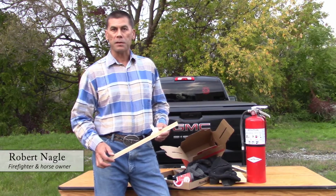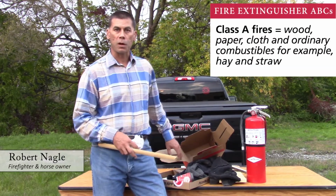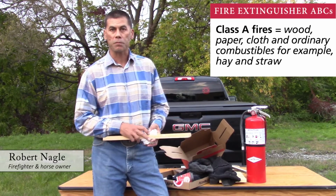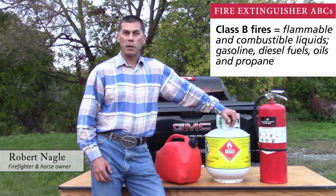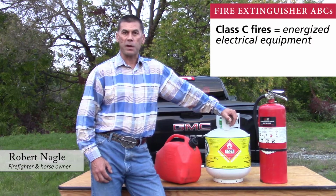Fire is classified by the type of fuel that is burning, with Class A fires being wood, paper, cardboard, cloth, and ordinary combustibles, which would also include hay and straw. Class B fires involve flammable and combustible liquids, such as gasoline, diesel fuel, oils, or propane. A Class C fire is a fire involving energized electrical equipment.